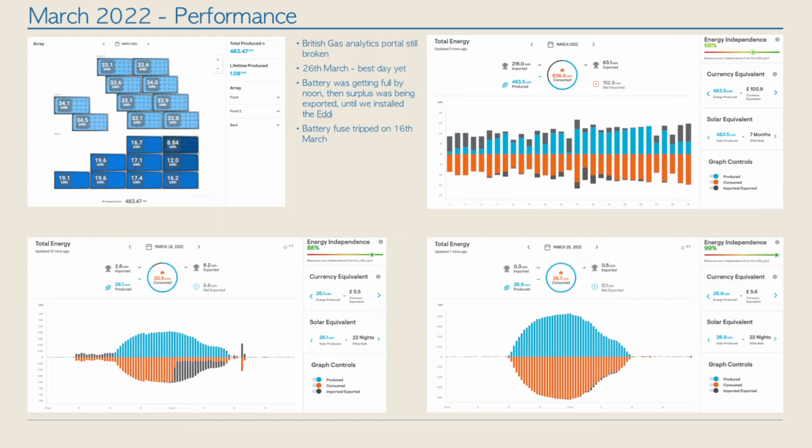and although the chart below says that we were 99% independent, I would call that 100%, because if you look very carefully at the chart, overnight there's very, very small bars, and this is just noise as the battery ramps up and ramps down. It can't react quickly enough to the demand that the house is asking for, and so it pulls a tiny amount from the grid. I'll be surprised if we see a 100% day, but we never know. We're going to try again and see if we can accomplish that during the month of April.